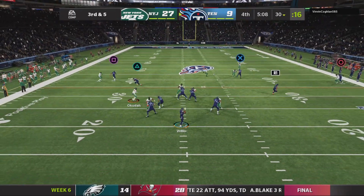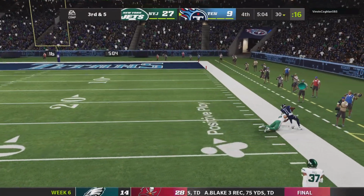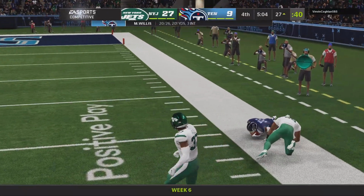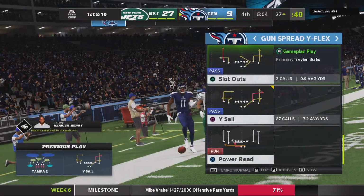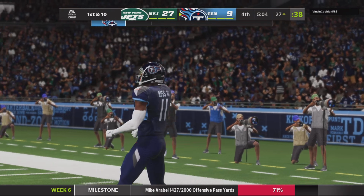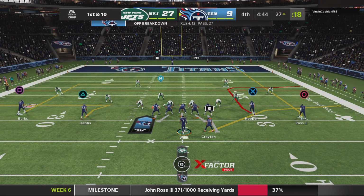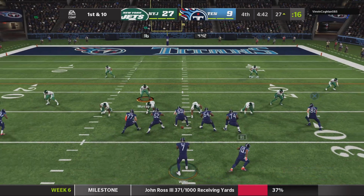From the gun on 3rd down. Willis going deep downfield for Ross. And this is caught right along the sideline. What a job of keeping the toes in bounds there. It's a big play there for Tennessee. So now then, the big play has them all the way inside the 30 now, 1st and 10.